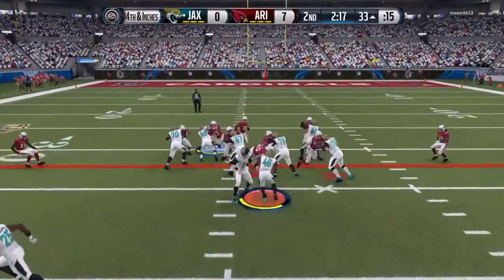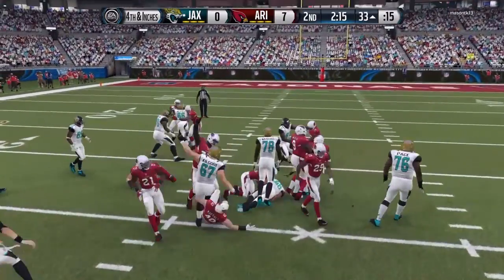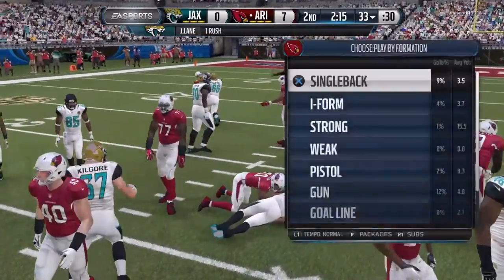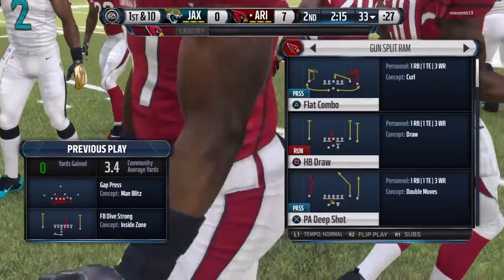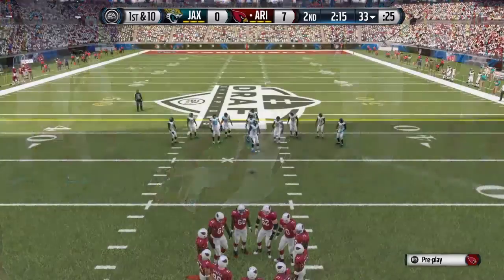The Jaguars take it from the 33. And Keithley in on the tackle. The Jaguars go for it on fourth down, and they do not get it done. Now it's up to their defense to bail them out.